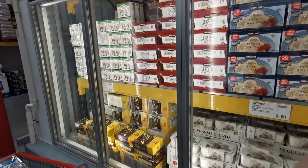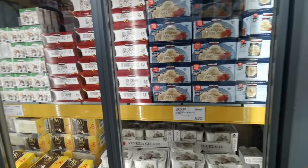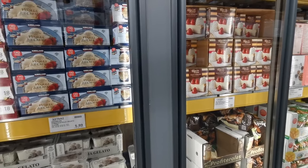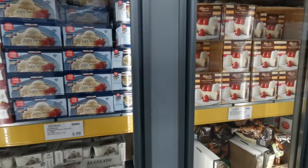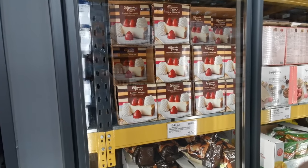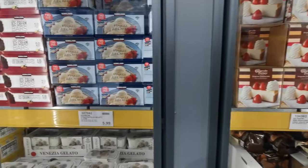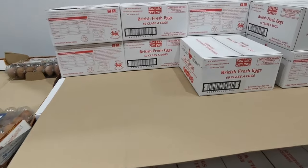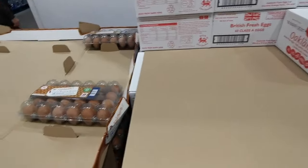So I'm in the frozen dessert section and I have just noticed that they don't actually have the Oreo cheesecake anymore, which they had last time I was here. With Alex's birthday being next week, I thought I would grab him one, but it looks like that ship has sailed.